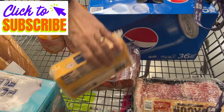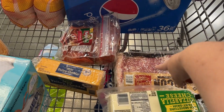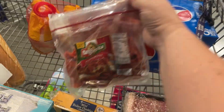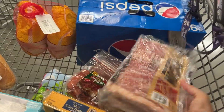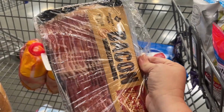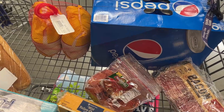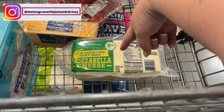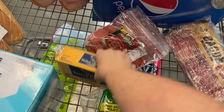Okay, real quickly, we're gonna shoot through these and tell you what we got. Pepperoni, $8.98, and that's like a 2-pack. And a 3-pack of 1-pound bacon, so 3 pounds of bacon, and it was $14.24. We're gonna bake that all up and put it in the freezer. The 5-pound of mozzarella that we use, we get it and then we divide it up and put it in the freezer.